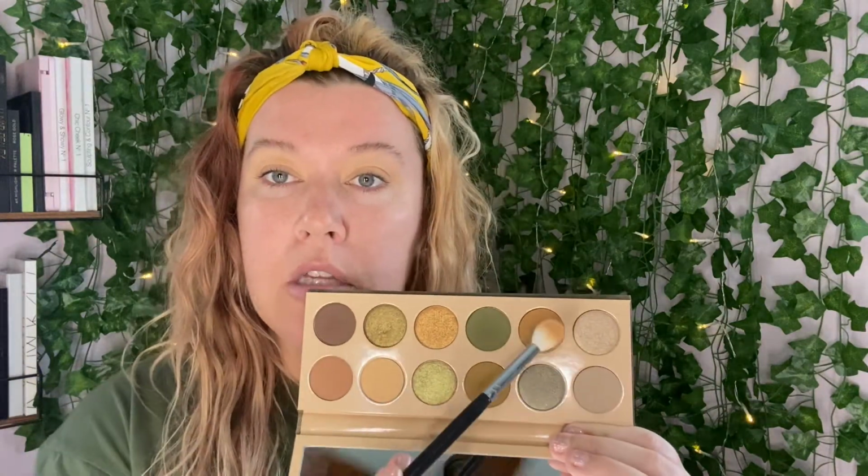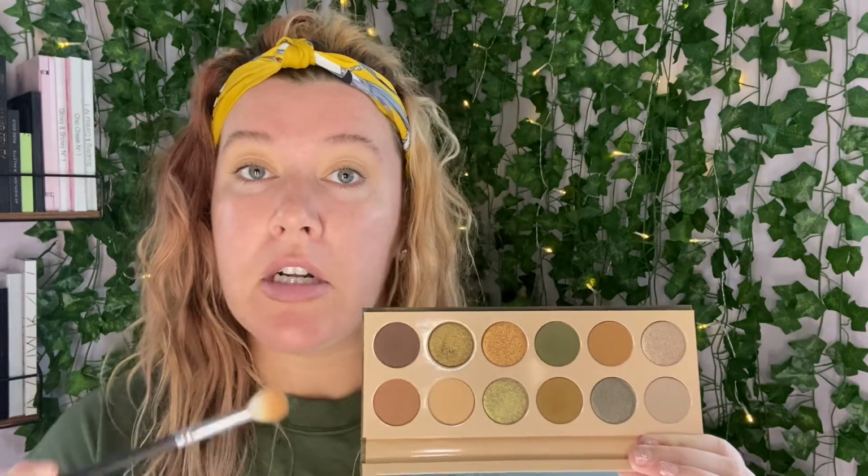I think I'm going to go into this shade. I have already done a look with this, and it'll be over on my Instagram when this goes up, and I'll insert it as well at the end so you guys can see 2 looks. But I'm going to go in with this shade and just kind of do this similar thing, start really building up the color story.